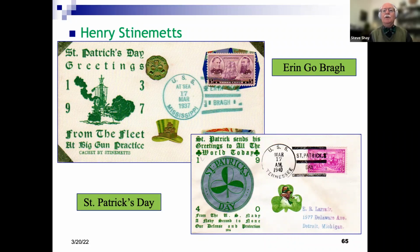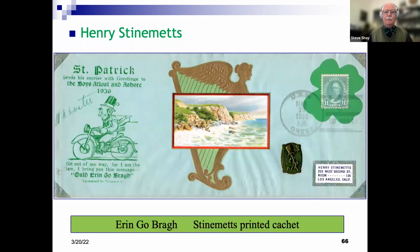The bottom, he's used that same design we saw earlier from Christensen and Welch, but he's got some printed wording going along with it that was his. He's got a sticker with a shamrock and a leprechaun on it. He did a number of 10s, and these, I believe, are probably all one of a kind.